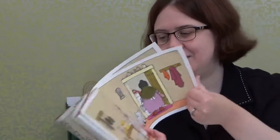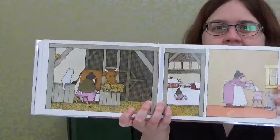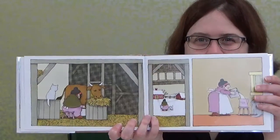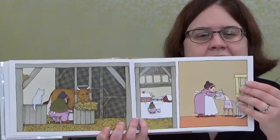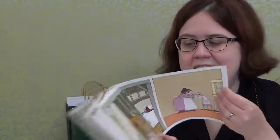Well, let's see. Oh, it looks like she went to the barn again. This time she's milking a cow. So now she has plenty of milk for her pancakes. That was easy, right? You think she'll be able to make her pancakes now? Well, let's see.